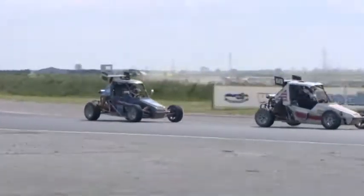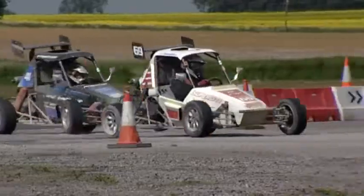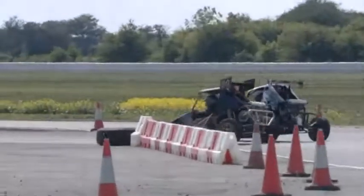Now, have we got a battle here between Tim Page and Anthony Jackson, number 69 and 41? Yeah, Anthony Jackson and Tim Page battling for second place at the moment. That's Tim in the 69 machine. There's that battle that we were seeing before.